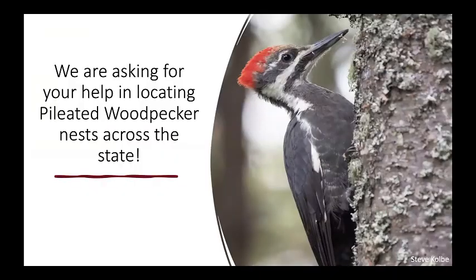So we're asking for your help in locating pileated woodpecker nests during this breeding season. The more nests that we can document, the better that we can characterize their breeding habitat and their resource needs and inform management options. So basically, save the world for woodpeckers and for wildlife.